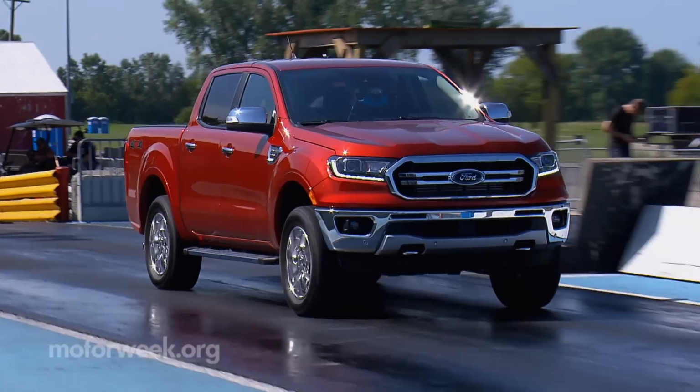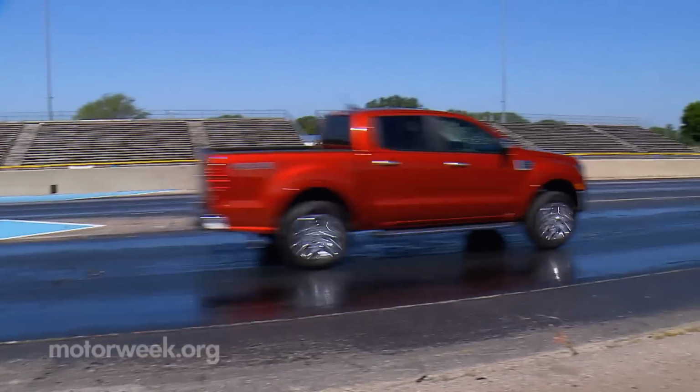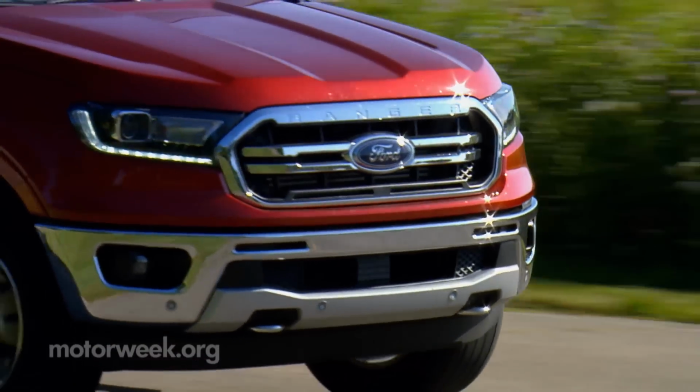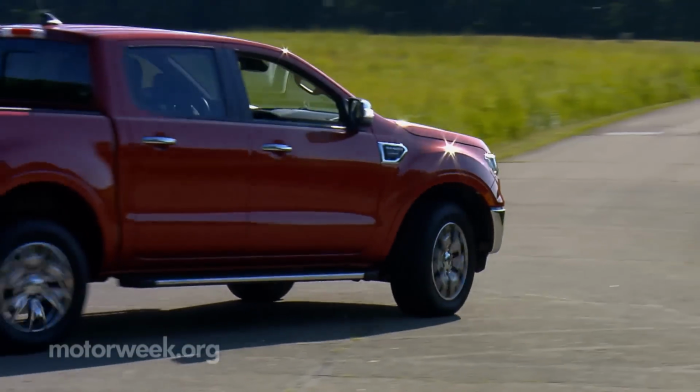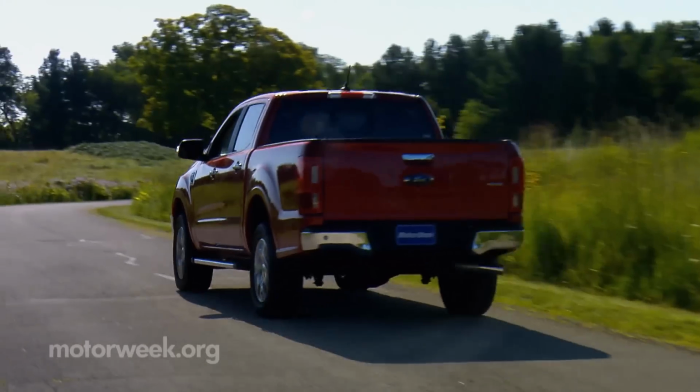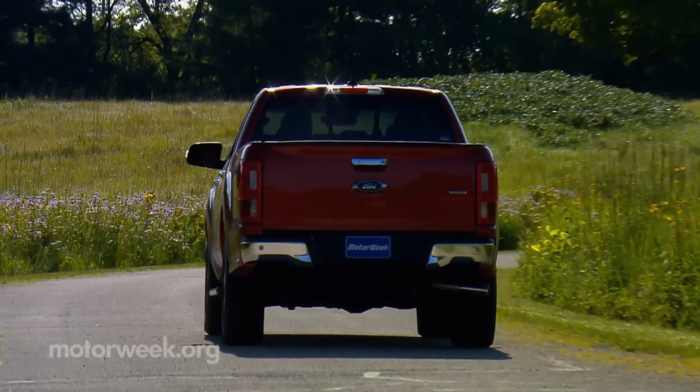Acceleration from the tiny turbo was impressive, however. 7.2 seconds to 60, and barely even acknowledging the fact that we'd added 1,000 pounds to the bed, its 8.2 second run was quicker than the Gladiator with an empty bed.